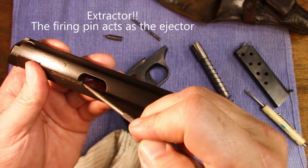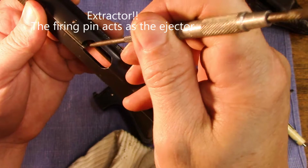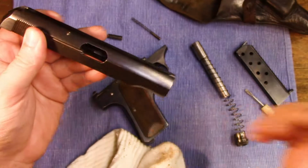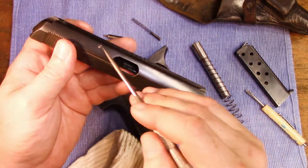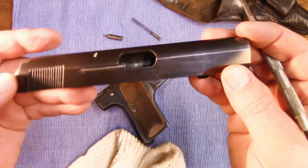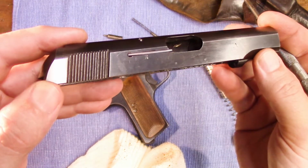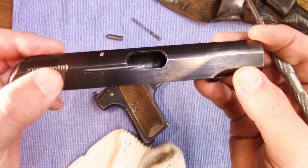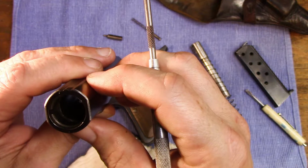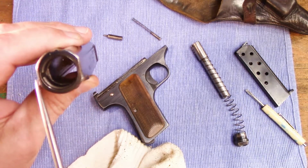The ejector here is just a piece of spring steel that just grabs the edge of the case, and it's pinned in right here. The grooves on the top side are not quite even. They're good and very deep, but not quite even. You know, there's a few little things. If you look here on the end, this side is a little bit wider than this side.